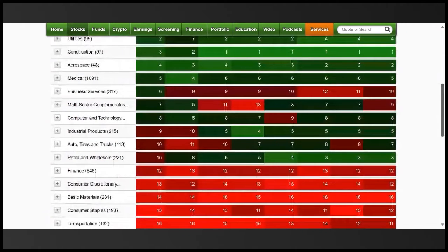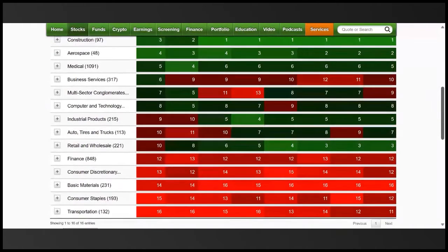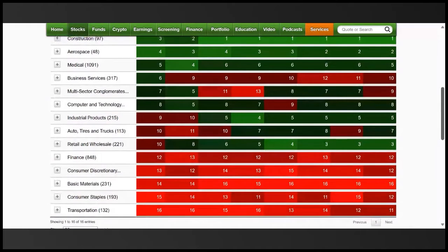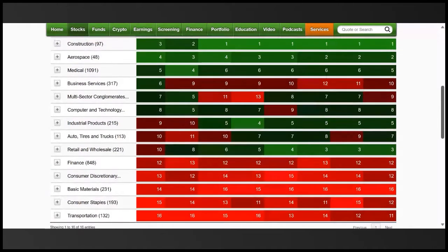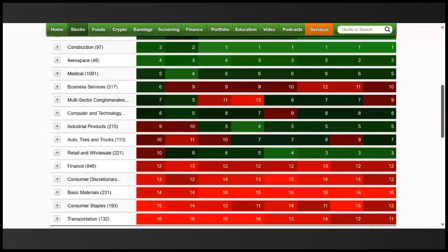Okay, so I scrolled down the screen a little bit because we can't fit all 16 sectors in there without scrolling down a bit. And at the very bottom is the transportation sector. It is the 16th, so it's ranking 16th there. And then it's red across the board. Obviously, red always kind of means stop, it's bad. So all of these at the bottom look kind of bad. Is that what it means? Yep, exactly. It's not good.